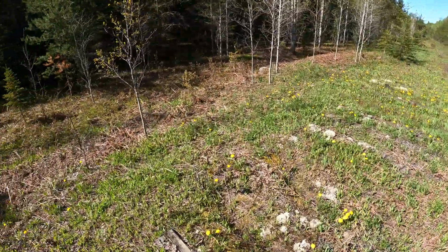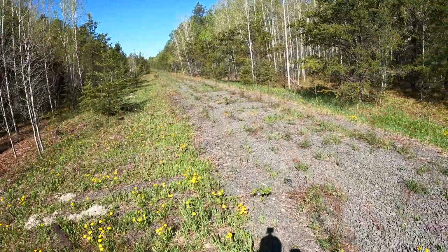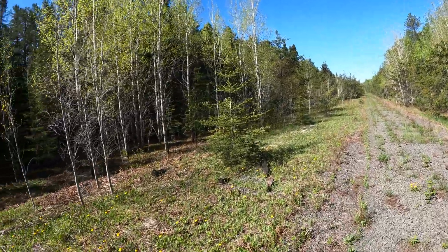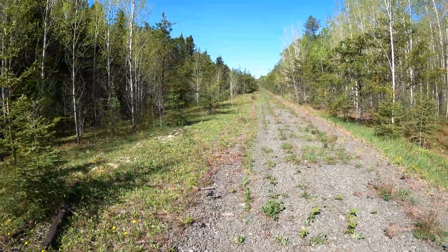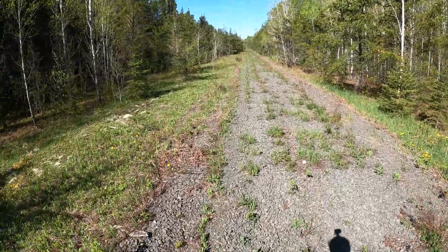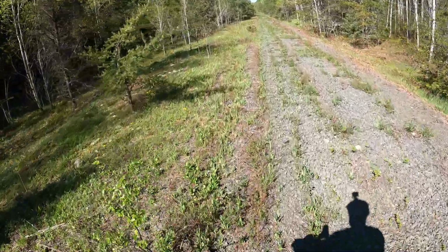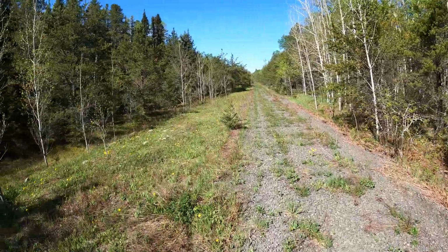So here's where the siding starts to kind of peter out and rejoin the grade. There's a cutting just up there, and so obviously that marks the end of the siding. Okay, so what I'm going to do is I'll zip you ahead of here a little bit.